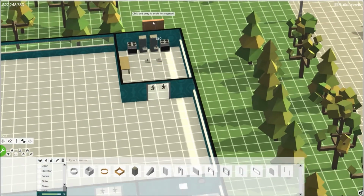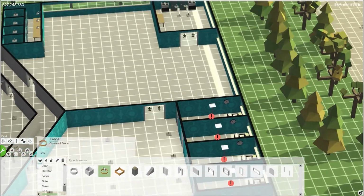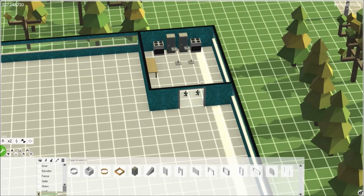Maybe just one wall. That wall is maybe not appropriate to have windows on. And, well, out of curiosity, can you put a window back here? Yeah, I don't want to, though. We don't want the whole thing windows. Okay, so we have that.